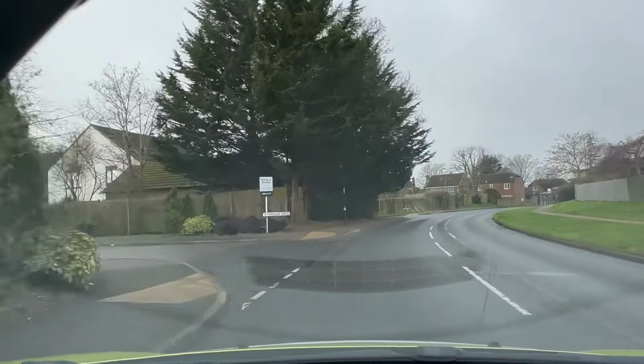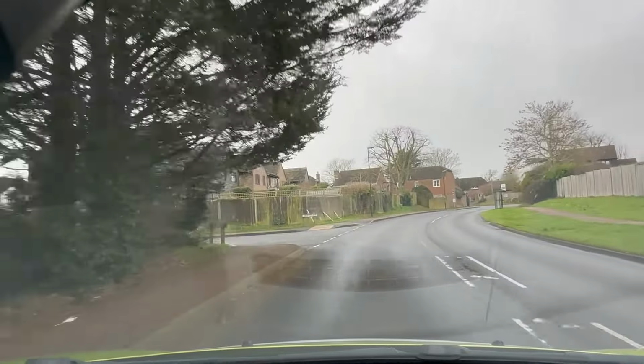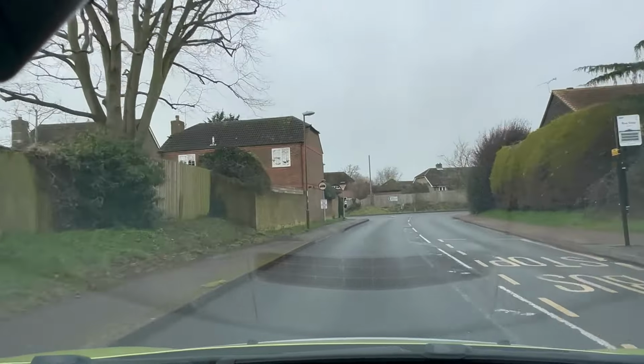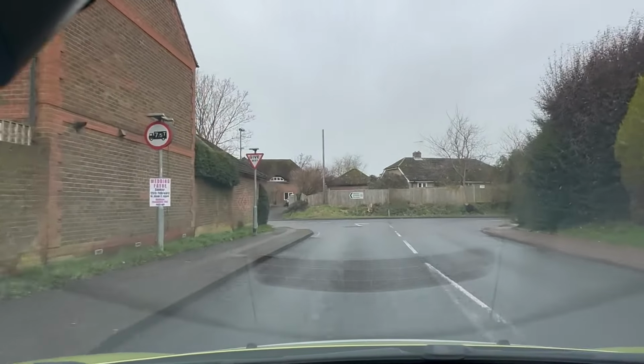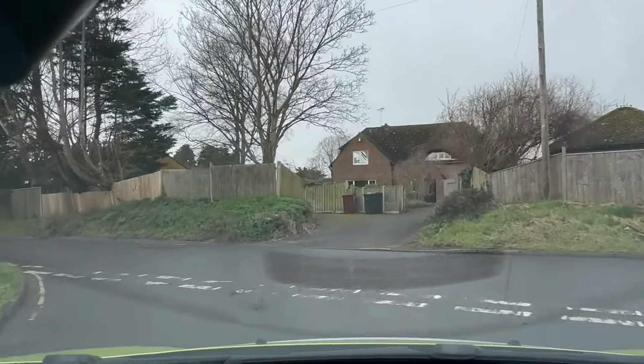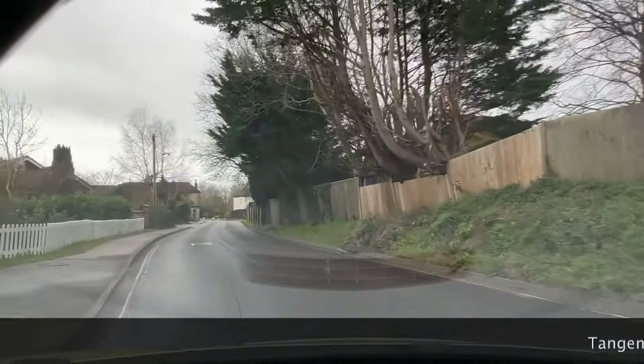So at the end of the road here, we're going to turn left. We're going to go centre mirror, left door mirror, and signal left. Coming up, nice and safe. Out we go.